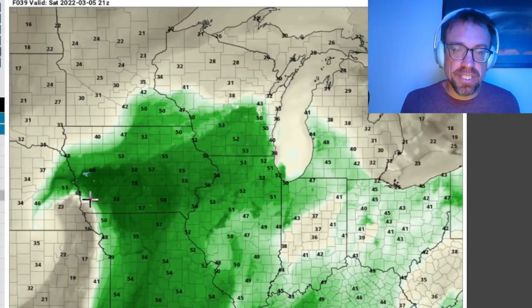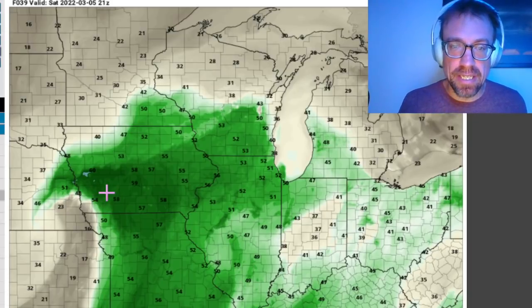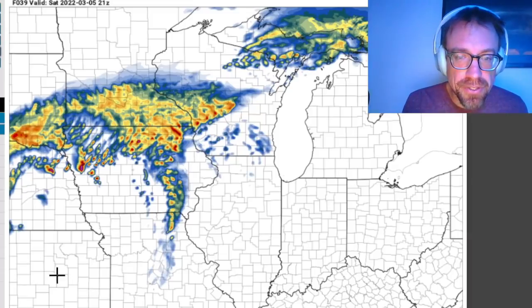The storms will initiate right off this arc. This is a dry line. Dew points dropping down into the teens back behind it. Upper 50s out ahead, even near 60 wrapping around. This nose here, right at the dry line, this bulge is going to be a supercell factory, initiating storms along that arc of supercells, and it is a very favorable environment for tornado potential.